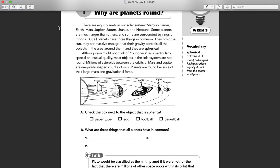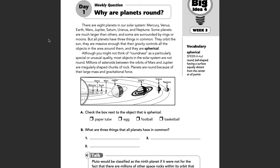Again, last week we talked about mass and distance and gravitational force and gravitational pull on certain objects like the moon, the sun, Earth, and how they affect one another. So this week we're going to be reading about why planets are round.